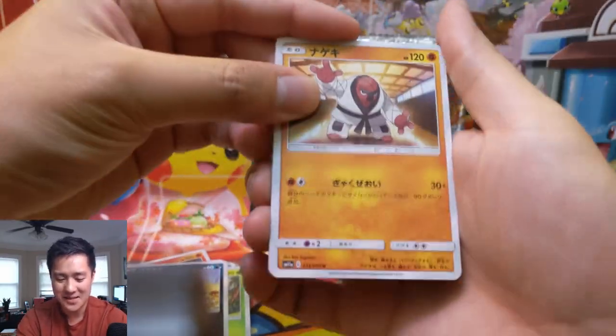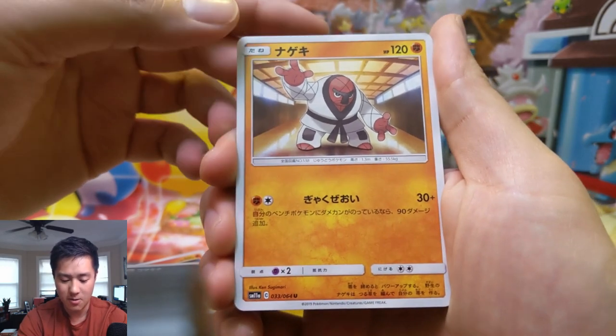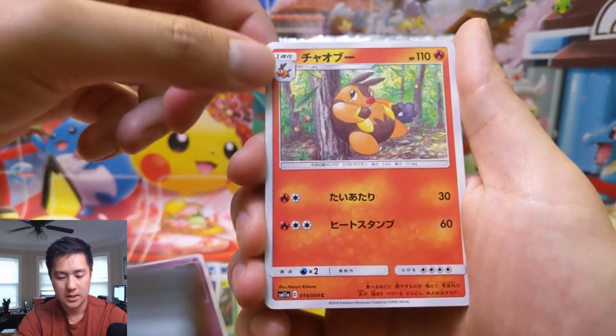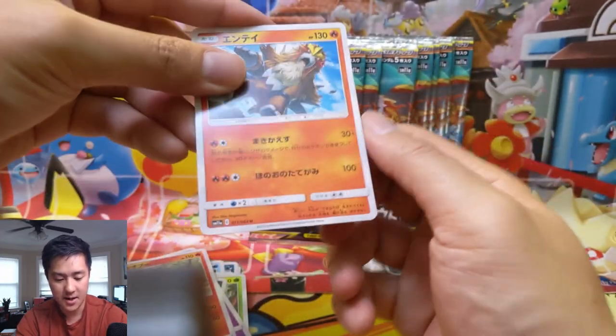As upset as I am about waiting, what is this? This guy kind of looks like Sock, but a red version of him. A Pancham. Fantump. Don't remember your name. Entei. Oh, and then an Entei.